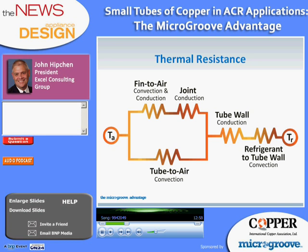Conduction is a mechanism that transfers that heat through the tube wall, where it either continues to move into the fins or the heat can be transferred into the air that's moving across the tubes. And the process would be convection that transfers the heat at that point. The heat that has been transferred into the fins is eventually transferred into the air. So we see areas here where both convection and conduction are the mechanisms at work transferring heat.